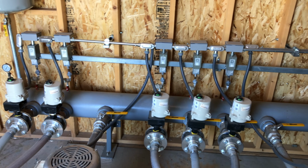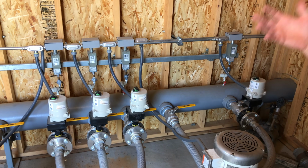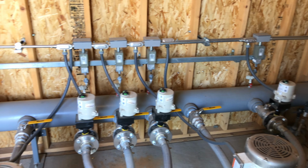All the switches are set at different pressures, and this way it modulates how much water is coming through the entire system based on how much pressure is in the line.